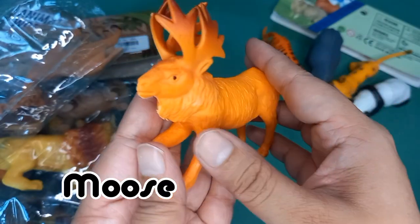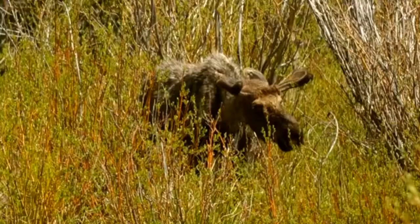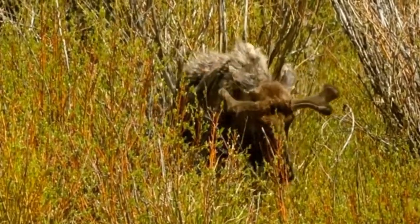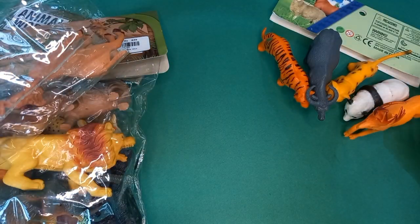A moose. A moose is a wild animal also found in the wild jungle safari. Moose belongs to an antelope family. They have a bunch of horns on their head. A moose.